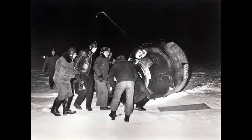Soyuz 23 was commanded by Vyacheslav with Valery Rozdestvensky serving as a flight engineer. The mission was intended to be straightforward. The pair were to launch from the Cosmodrome at Baikonur in Kazakhstan, dock with the Soyuz 5 space station, and stay there for 1 to 3 months.